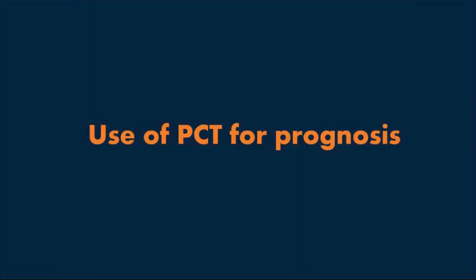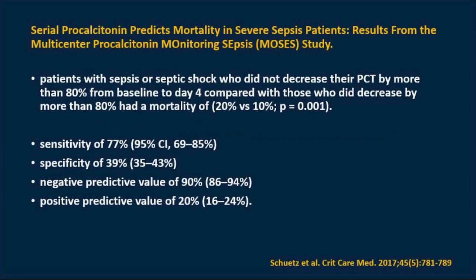All right, now, can I use procalcitonin as a prognostic marker? In this study, they evaluated the prognostic performance of procalcitonin to predict mortality in patients with severe sepsis admitted to the ICU. They noted that patients who did not decrease their procalcitonin by more than 80% from baseline to day 4 had a twofold higher mortality compared to those who decreased their procalcitonin by more than 80% from baseline to day 4. And this was an independent factor even after adjusting for confounders.